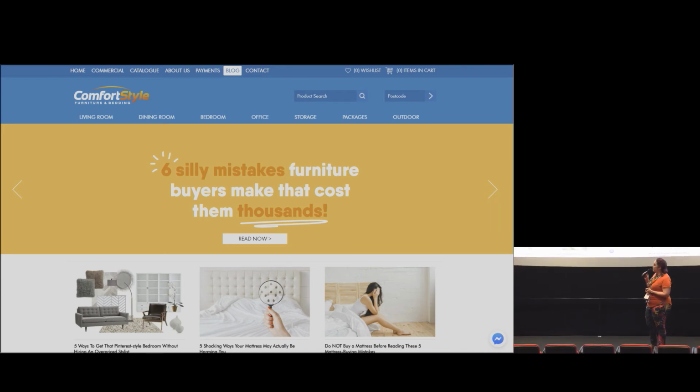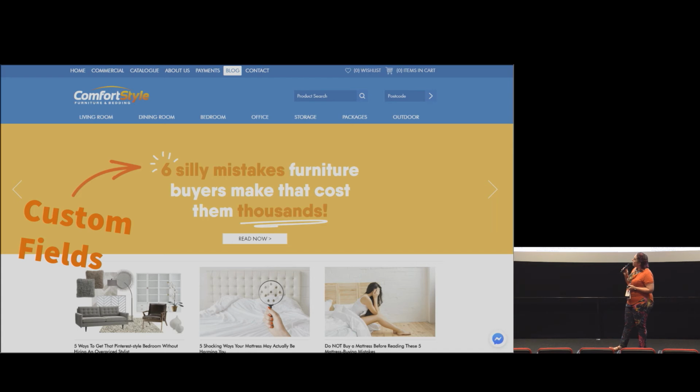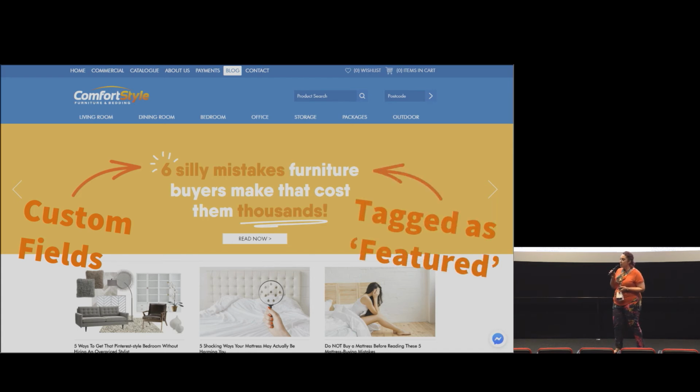So this is that banner that's using the ACF fields. We've got a custom field for where it says 6 silly mistakes furniture buyers make that cost them thousands. That's actually a PNG that's been uploaded as a custom field. And then the background banner is done using a color. The reason that we did it that way was for responsiveness reasons, because if we had it just as a full-length banner, then obviously it looks a little bit wacky on mobile. So this was a nicer way for us to make it responsive. Just a neat little trick there. So the custom field for that one, and this is also tagged as featured, so that's how we work out what gets pulled in there.